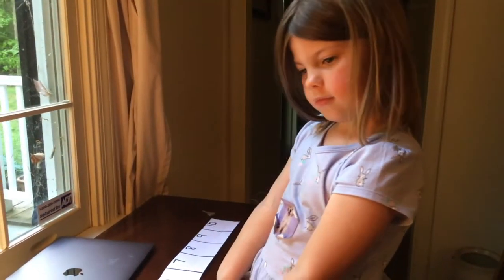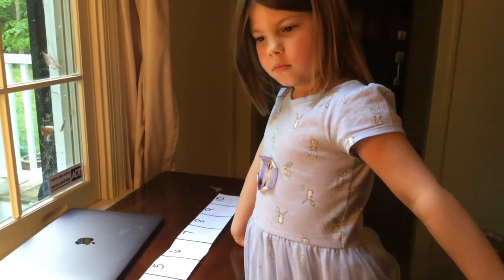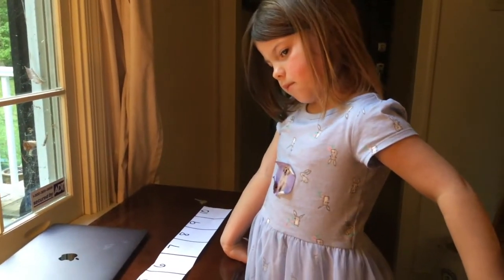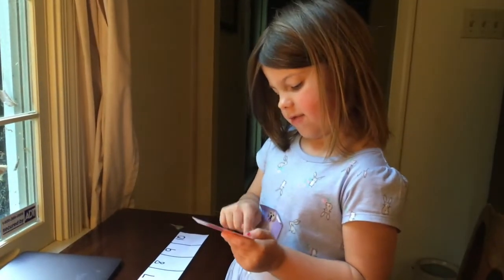Another thing you can do if you have 2 people is you can take your card and cover up the number and have your son or daughter try to figure out how many dots there are on the card without seeing the number. Hope you have fun with all these different card games.